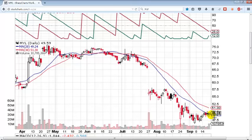We have a bullish engulfing candlestick, which tends to be bullish. It's called the bullish engulfing for a reason. But more importantly, even though the red MA is above the blue MA, we see that now the price of the stock is actually above the blue MA. And that can be a good buying signal if you want to get in early.